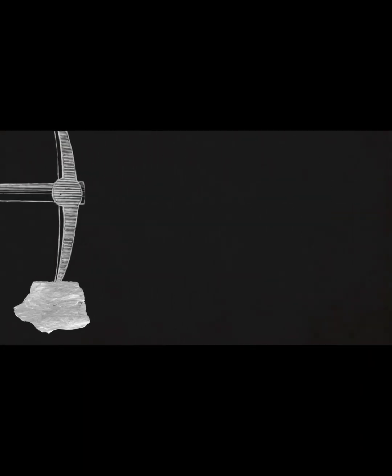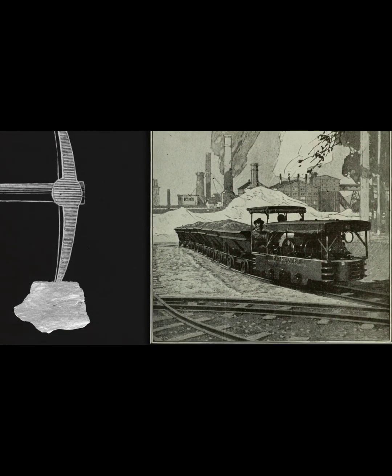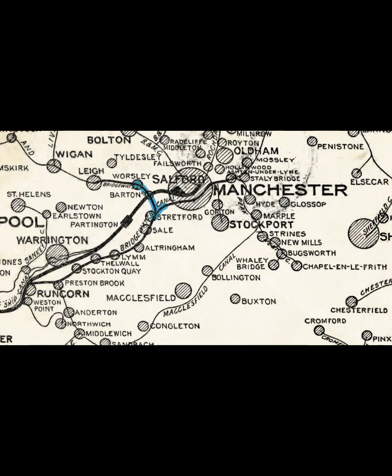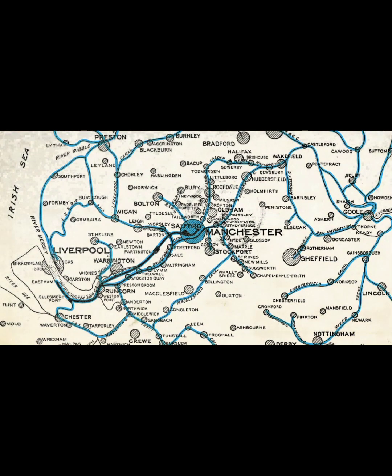It's not enough though to simply dig up coal. You then need the infrastructure to get it where it needs to go. Moving it around by sea or rivers was not always efficient and was at the mercy of tides and the weather. This led to investment, initially by mine owners, in canals. In 1761, the Duke of Bridgewater opened a canal between his colliery at Worsley and Manchester, which within weeks of its opening halved the price of coal.